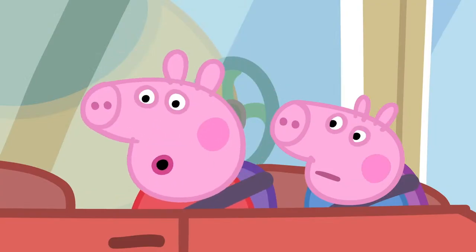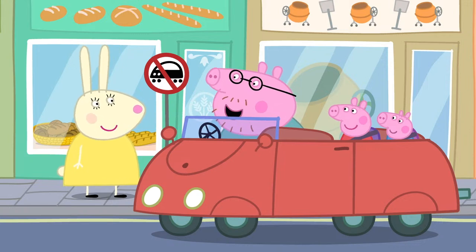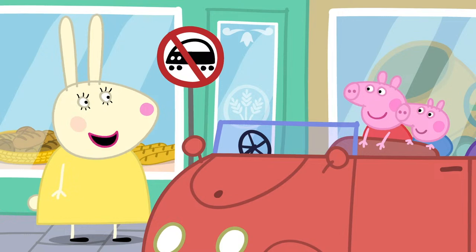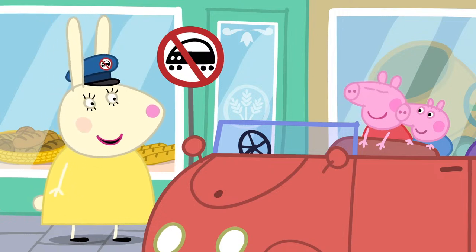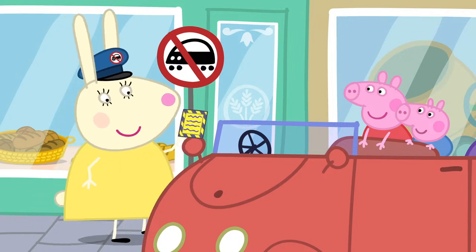It's so boring. Peppa, why don't you and George wait here and help me do my job? Thank you, Miss Rabbit. I won't be long. No problem. What job are you doing today, Miss Rabbit? I'm a traffic warden. Ooh, what does a traffic warden do? I look for cars parked where they shouldn't be. When I find one, I give it a parking ticket, like this.